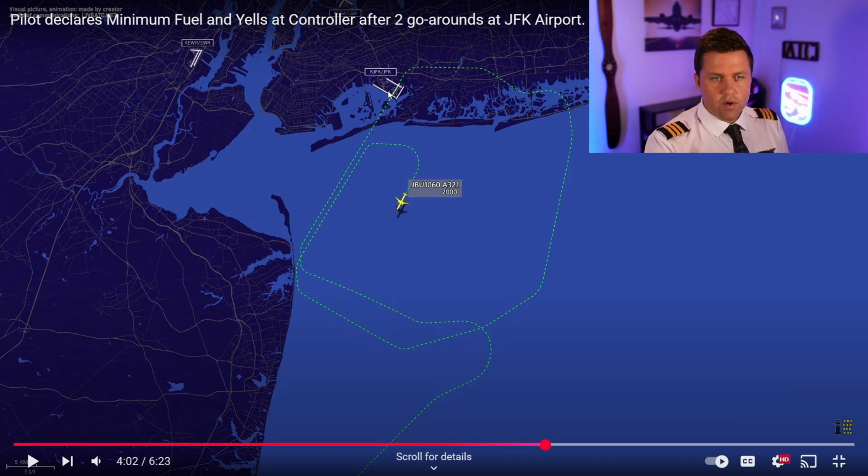So again, this could be coincidence, but notice before, the first time they went around, they came all the way over here. That could have just been because they were landing 4 left and they couldn't cross traffic here over on 4 right in case they went around. Once you declare min fuel, they're going to let you cut the line. And so to me, that's kind of what it's looking like here: it's a much quicker turnaround and they're trying to get you back in.